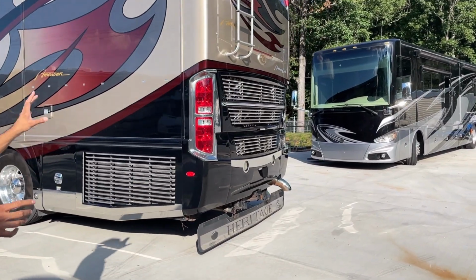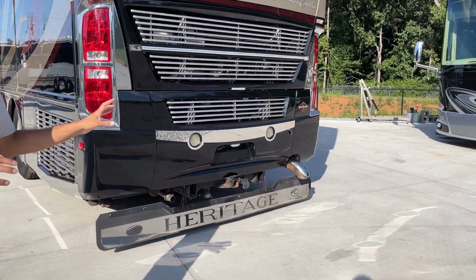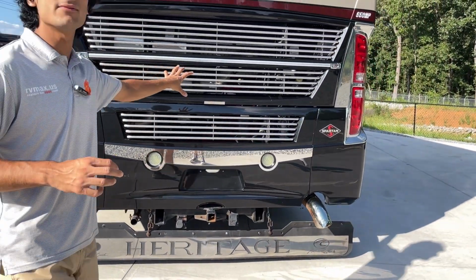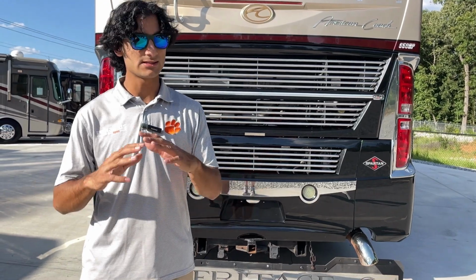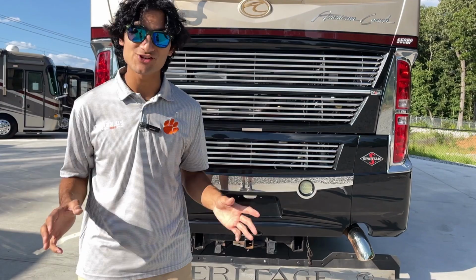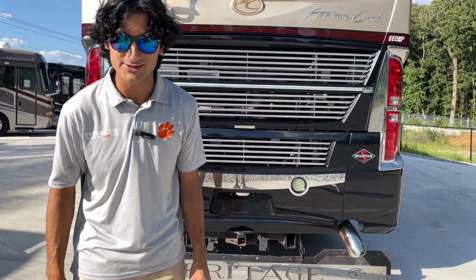650 horsepower, quite incredible, ton of power. This coach has 74,000 miles, has been well taken care of, and is showing no signs of having any issues whatsoever. We've got a 4000 6-speed Allison transmission. This is an excellent transmission, absolute tank, and it's on vacation when it's in this coach. This is a lightweight application for the 4000 series Allison.